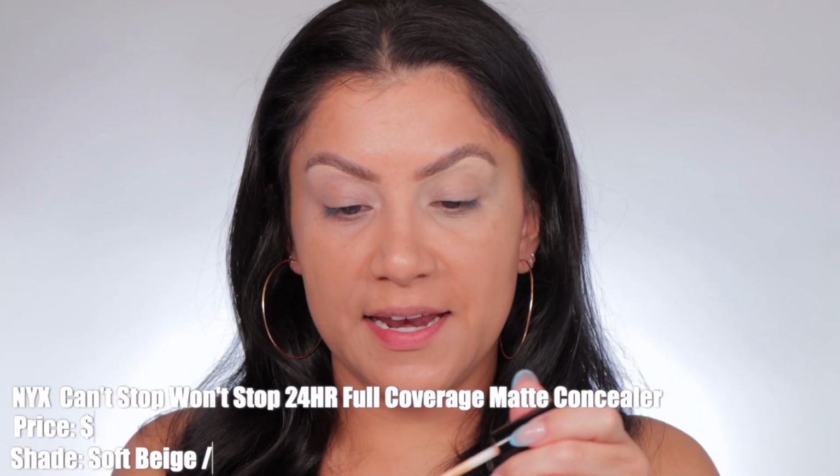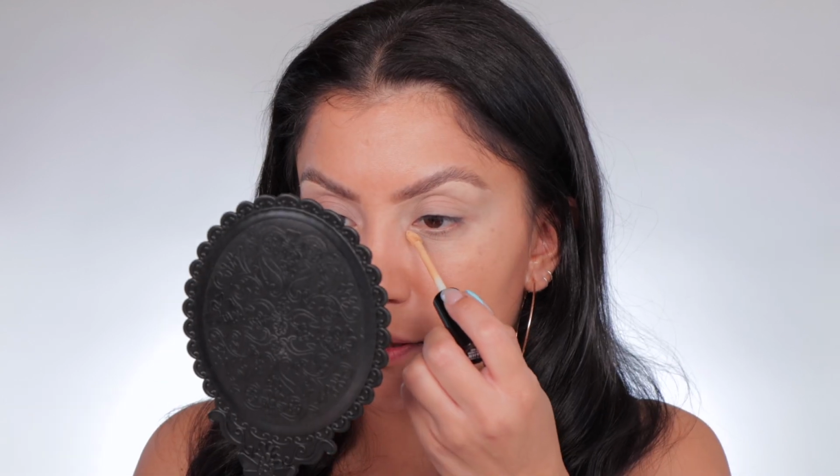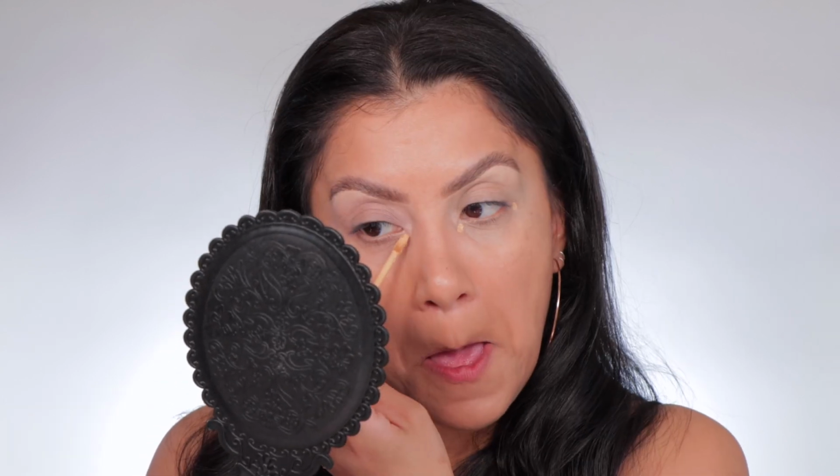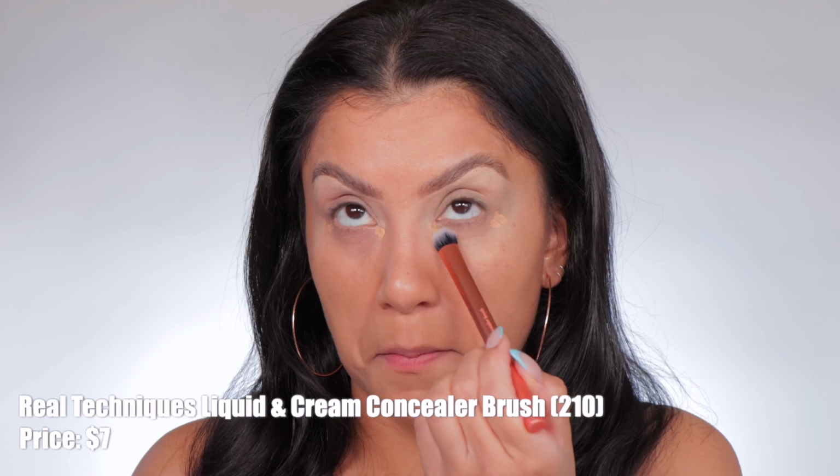Let's add a little bit of concealer. I'm gonna use this NYX Can't Stop Won't Stop in soft beige. Very little, just like that and like that. And let's see how this goes. And I'm gonna get this Real Techniques brush. It's number 210. And let's just blend this out.